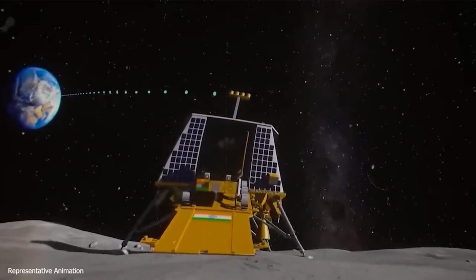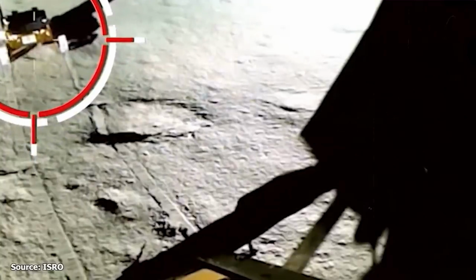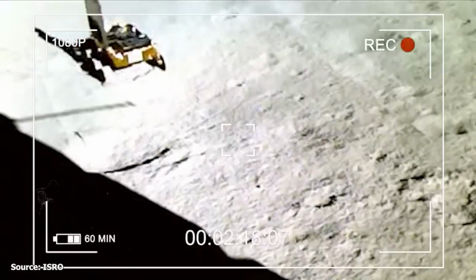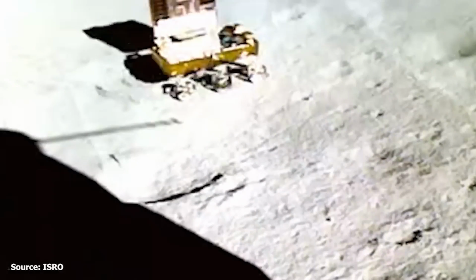To handle this, the rover boasts a special suspension system that lets it adjust its height and tilt based on the lunar terrain. Plus, it has a maximum speed limit of just 1 centimeter per second to steer clear of losing control or tipping over.